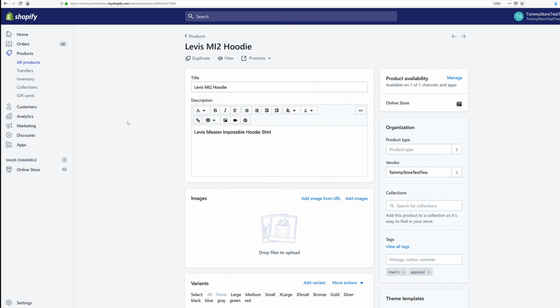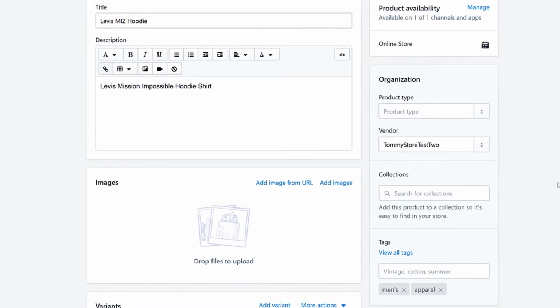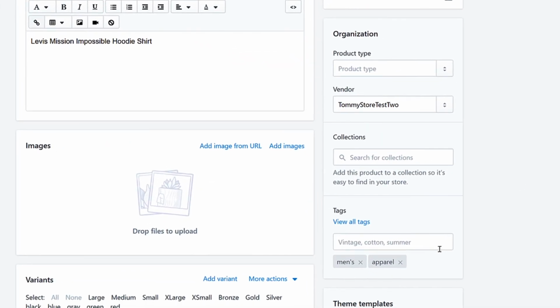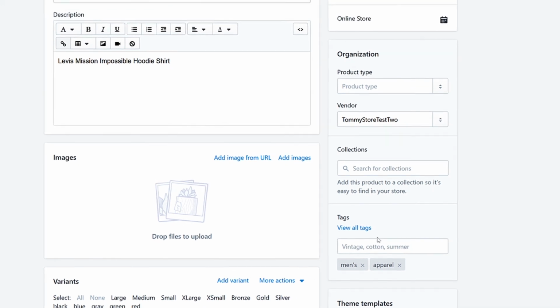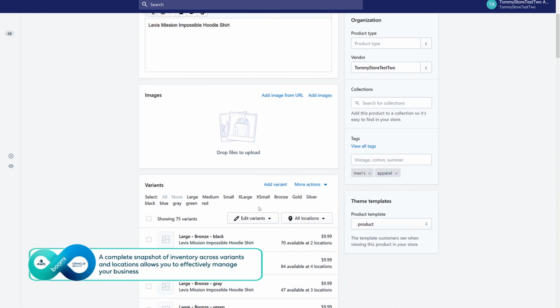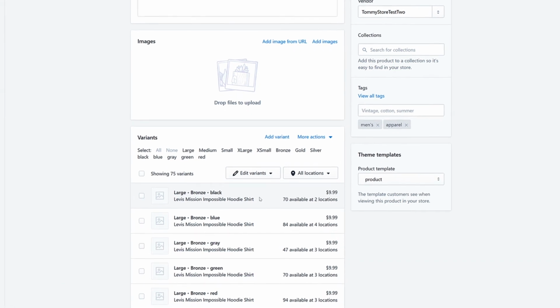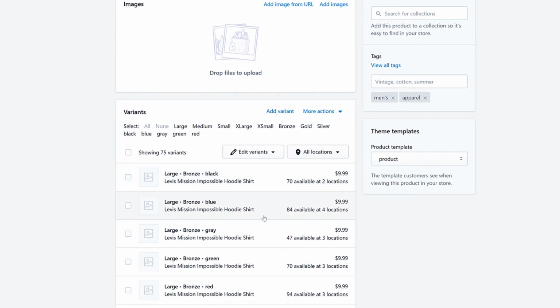Here we can see the same hoodie item in Shopify. We see the item name, description, and classification tags that help to define our product. Now, to manage inventory, the Solution Accelerator runs a separate inventory sync. This sync provides a full snapshot of available inventory for each product variant across multiple inventory locations, as we can see here. By default, the inventory locations in Shopify will match NetSuite's, but if your organization doesn't use multiple locations, the Solution Accelerator can perform inventory rollups as necessary.